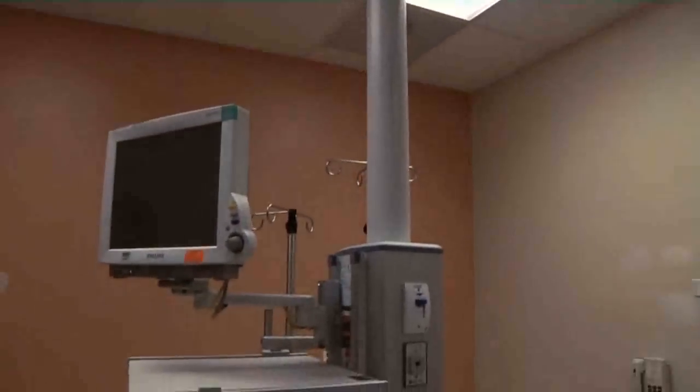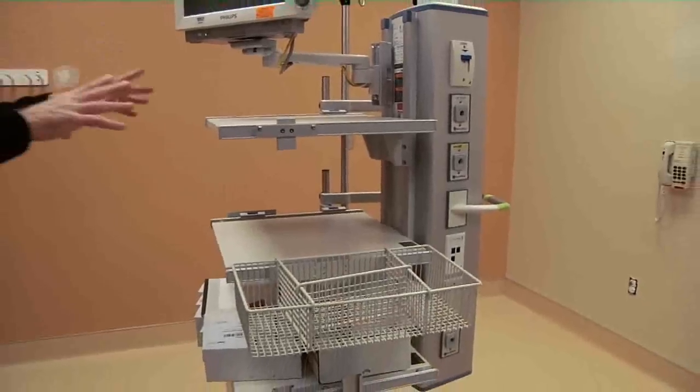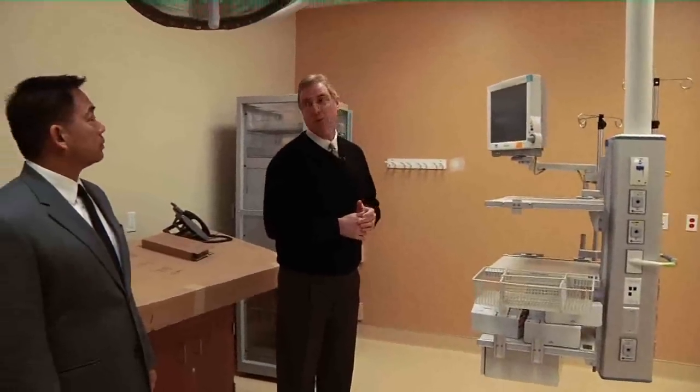This technology and this type of device you're going to see when we get into critical care. Instead of having 1 tower, you're going to see 2 towers. But these are state-of-the-art trauma rooms that will serve us well, not just today, but well into the future.